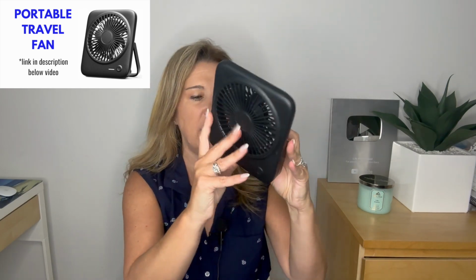Now, I've mentioned this fan before. However, I get so many questions about it and so many people asking for the link, so I did want to talk about this. So this is a fan. You do not need to bring a fan to your cabin if you don't want, but a lot of people say that they just prefer a little bit of air circulating. So if that is you, then this is really handy, and you can see how thin it is.